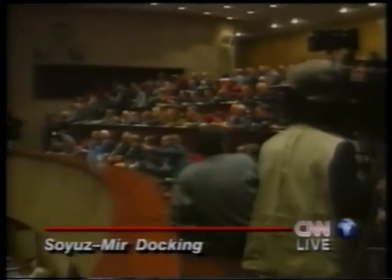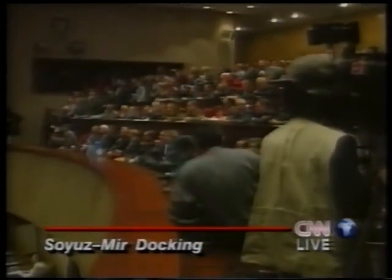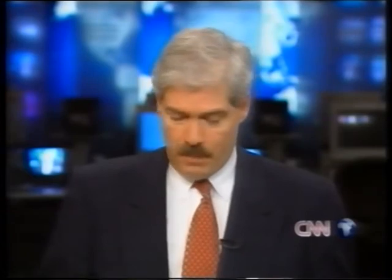Russian officials, probably with some good reason, elated that this docking has gone off well. We've lost the picture there, but that was the Mir docking with its Soyuz rocket there over the coast of Africa. Live pictures of that event taking place out in space.